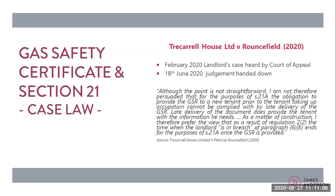Although the point is not straightforward, I am not therefore persuaded that for the purposes of Section 21A, the obligation to provide the gas safety record to a new tenant prior to the tenant taking up occupation cannot be complied with by late delivery of the gas safety record. Late delivery of the document does provide the tenant with the information he needs. As a matter of construction, I therefore prefer the view that as a result of Regulation 2.2, the time where the landlord is in breach of paragraph 6b ends for the purposes of section 21A once the gas safety record is provided.